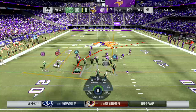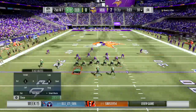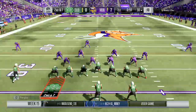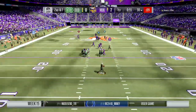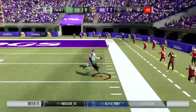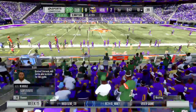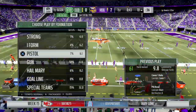Tiger, tiger, tiger. Set. Green the line. Green the line. To throw on second is Watson. Oh, look at Thomas wide open. He is down deep into Minnesota territory. A big play there. 61 yards.